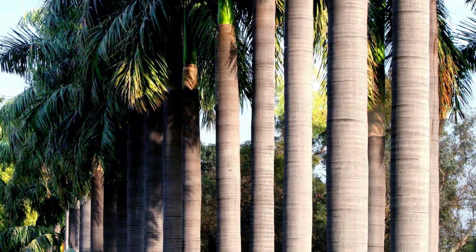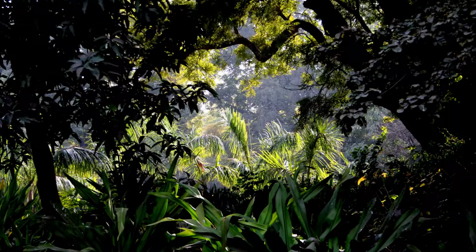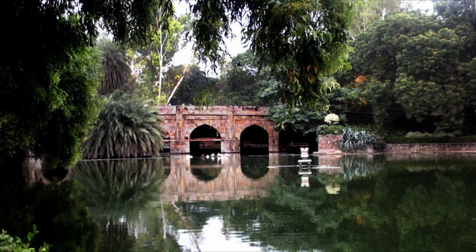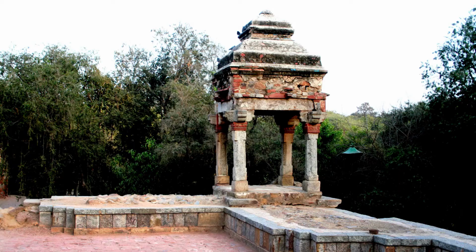The garden contains the tombs of the Lodis, who ruled this part of India in the 15th century. The tombs might have been in woodland when they were built, but by the 20th century, the land had become a village, and the tombs were used as dwellings. The Archaeological Survey of India had the idea of protecting the tombs by making their setting into a green space. In 1936, it became a public garden, which now has some labelled plants.